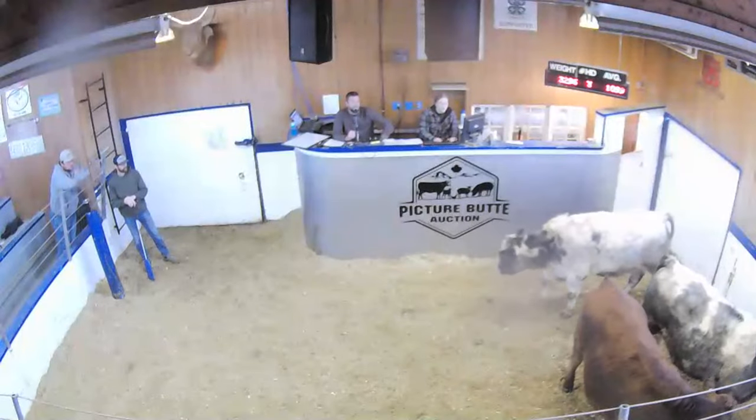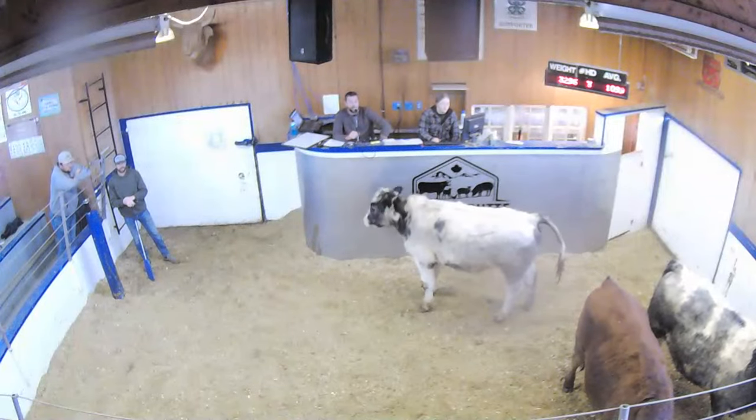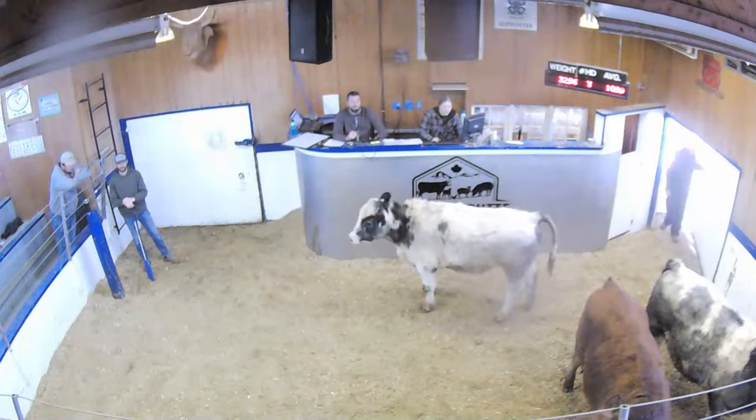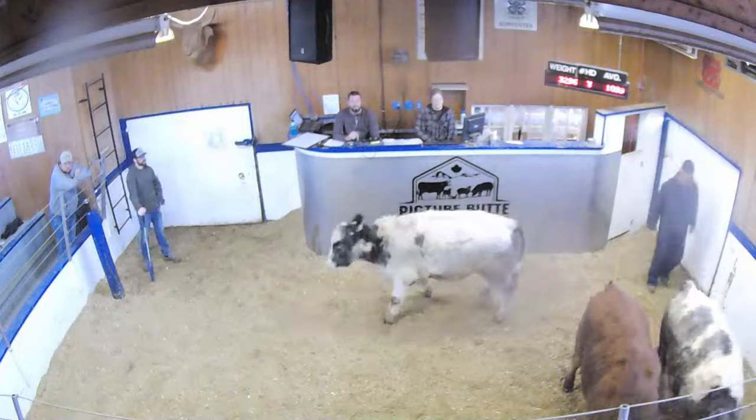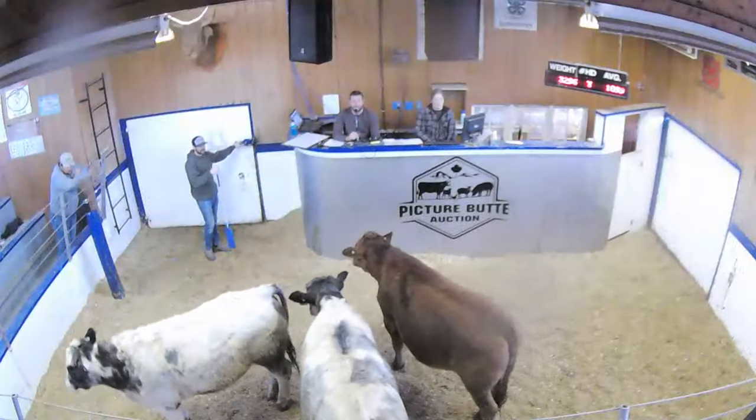260, 250, 240, 230, now 1. 230, 220. Big powerful steers here, $2.05.